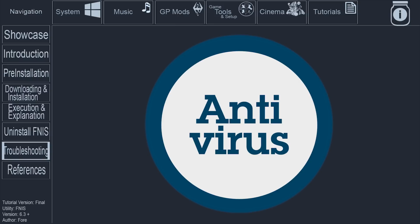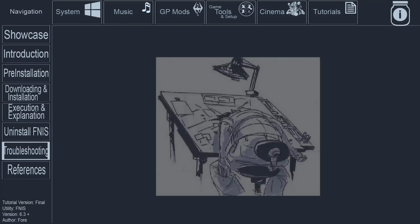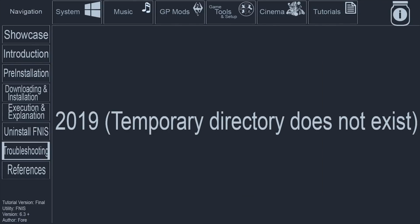If you have an antivirus program, it may be stopping FNIS. Deactivate your antivirus while running the FNIS generator. If that does not work, then you made an error somewhere along the installation process and should uninstall FNIS and reinstall it and repatch. Error 2019, temporary directory does not exist.